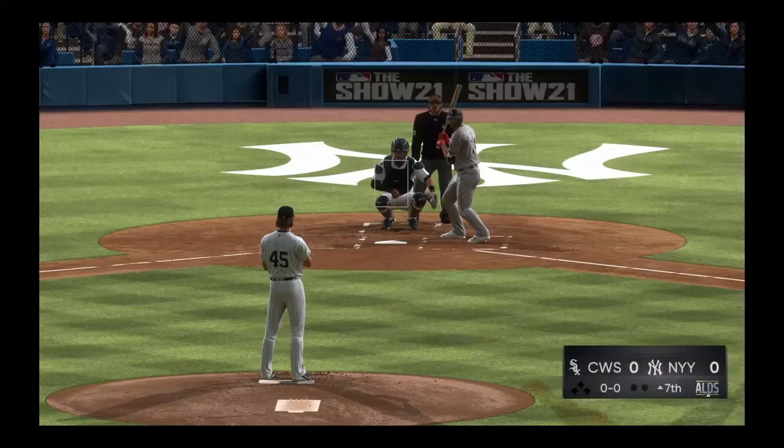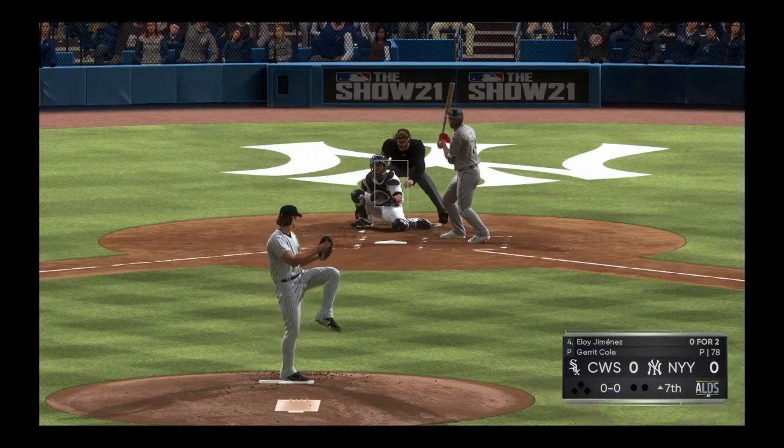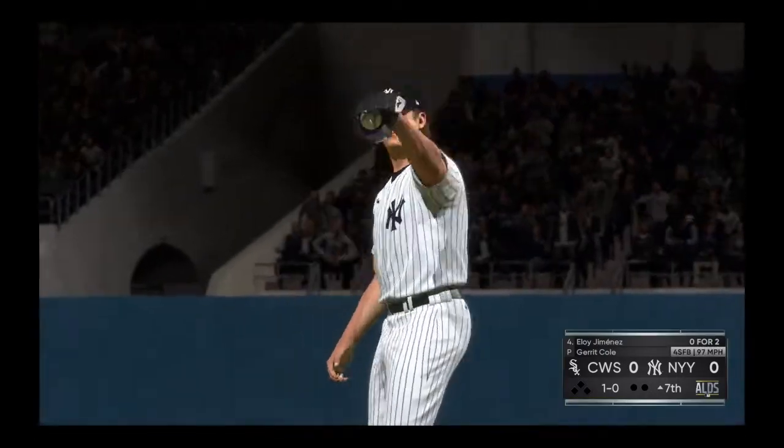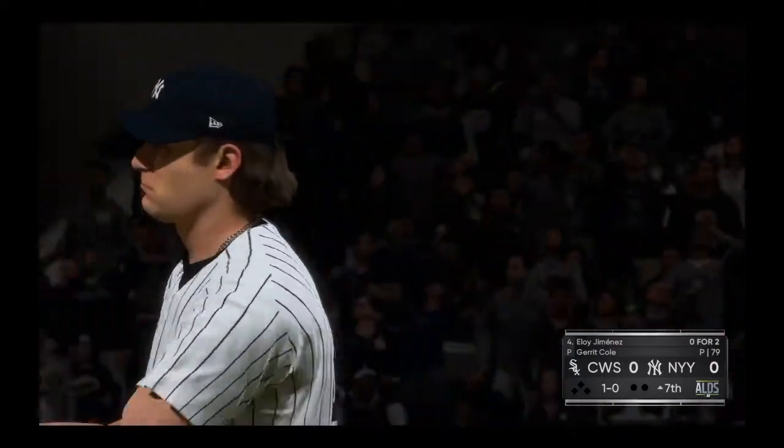Both starting pitchers have it working. Neither of them have been nibbling around the strike zone at all, and they've trusted their defense to make the plays, and they've done just that. Yeah, and it's resulted in a game that could really go either way in these late innings.